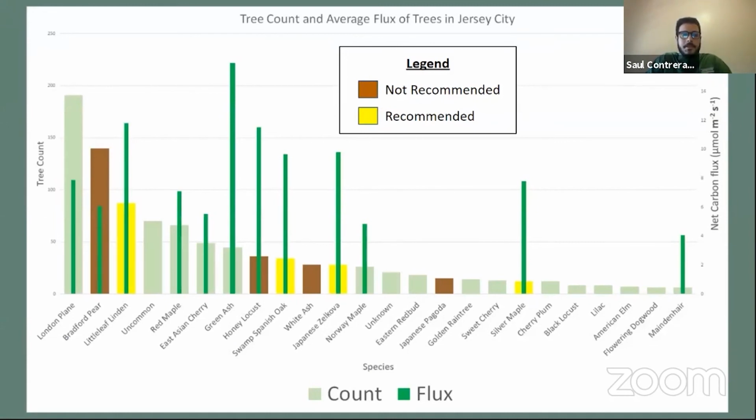Here we have a plot with a plentiful bunch of information. On the left-hand y-axis, we have the tree count. On the x-axis, we have the species. And on the right-hand y-axis, we have the net carbon flux. The thicker bars represent the tree count. So as you can see, the London plane is the tree that we encountered the most. A close second was the Bradford pear, which we also encountered quite a bit.